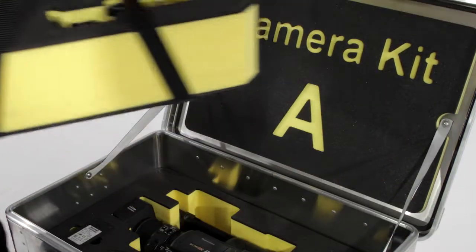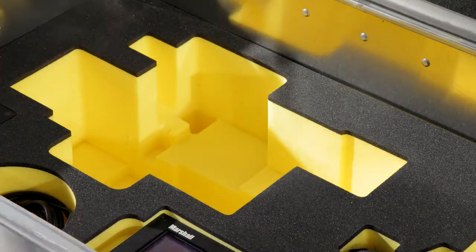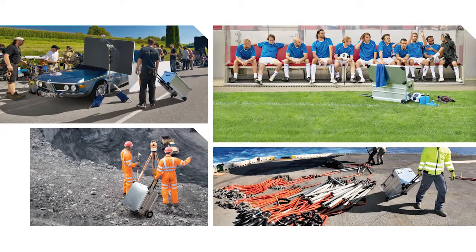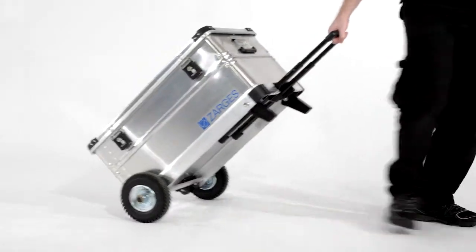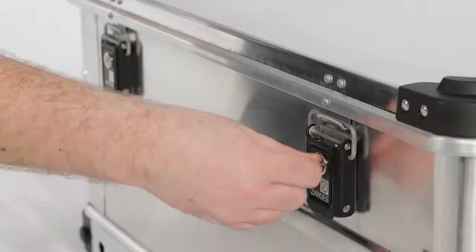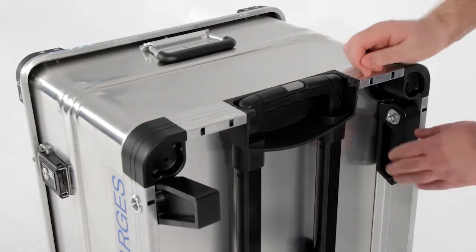from probes to photography. ZARGES cases have been manufactured to the highest standards and are renowned with professionals, artists, scientists and engineers worldwide for their uncompromising protection. And it's easy to see why. The lightweight K424 XC is stackable, lockable, flexible and virtually indestructible.